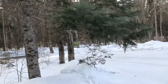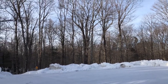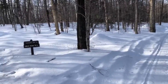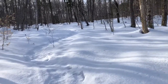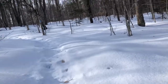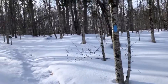It could be really nice, it could be tough. I'm hoping I can do it on spikes, but I've got my snowshoes if I need them. So off we go. So as you can see here, the first part of the trail, just a short bit, is groomed snow machine trail. And here we go to the Owl's Head Trail and the telephone line trail. And so far, there's enough of a crust on the snow that I can walk on it with my spikes, which is great. So I don't have to get out the snowshoes, at least quite yet.